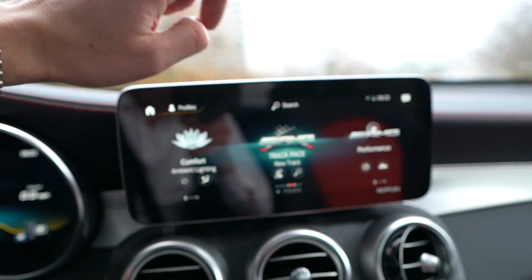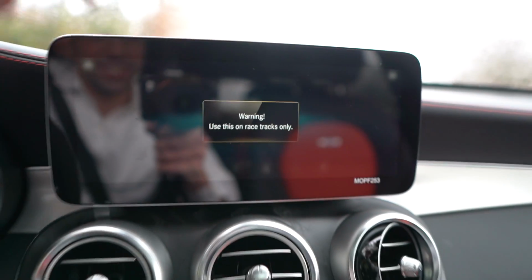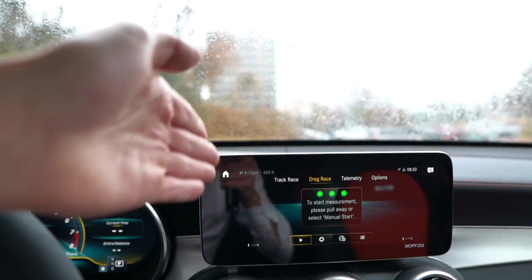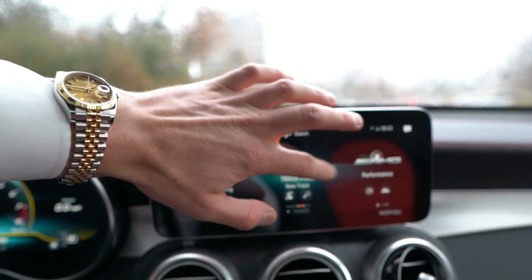This is the track pace. Says warning, use only on racetracks. This gives you the drag race feature, so you can track your 0 to 60 time. Kind of gives you the countdown like the Christmas tree at the racetrack. Got the different telemetry features through here.